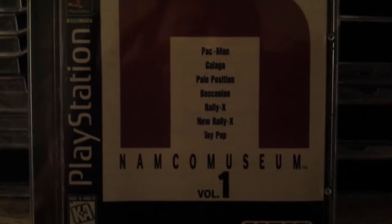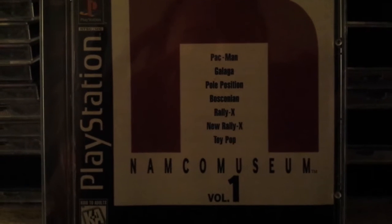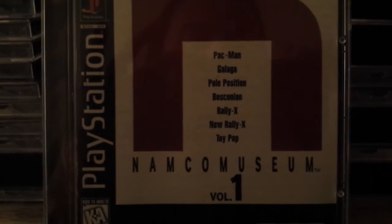We have the ever-popular Namco Museum, which has Pac-Man. Well, focus. Pac-Man, Galaga. I like how the case is glowing on my face. You can see it: Pac-Man, Galaga, Pole Position, Bosconian, Rally X, New Rally X, and Toy Pop. Wow, that's actually a weird set of games, because there were some better Namco collections later that had, like, Dig Dug and stuff.